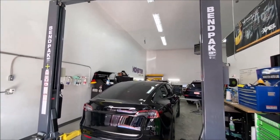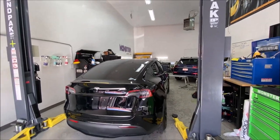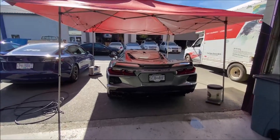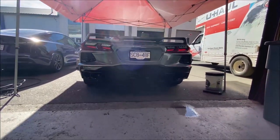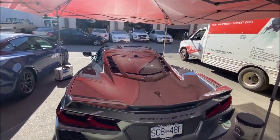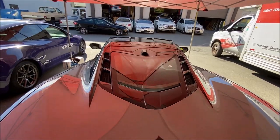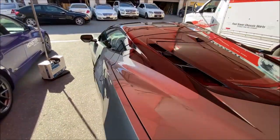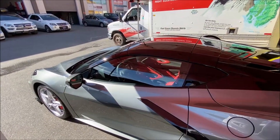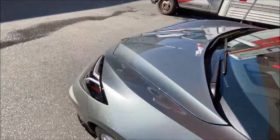We're at Monster Auto Lab. Wow, they have amazing cars here. So here's the Corvette. Wow, Jason did an amazing job. Well, everyone here, look at that. What a great job. Looks so good. Wow. Car is almost done.